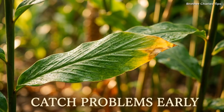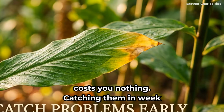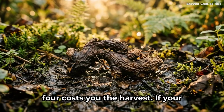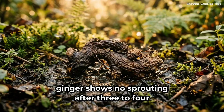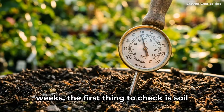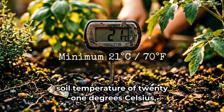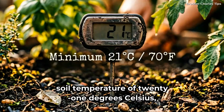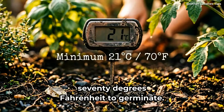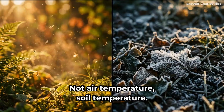Problems will arise. Catching them in the first week of symptoms costs you nothing. Catching them in week 4 costs you the harvest. If your ginger shows no sprouting after 3 to 4 weeks, the first thing to check is soil temperature. Ginger requires a minimum soil temperature of 21 degrees Celsius, 70 degrees Fahrenheit, to germinate. Not air temperature, soil temperature.